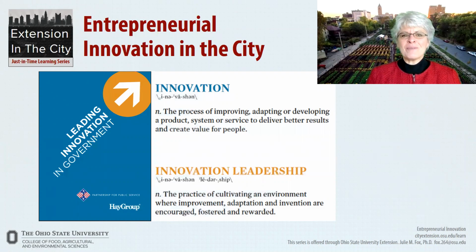There are many terms for innovation. This is one from Leading Innovation in Government from the Partnership for Public Service and the Hay Group. And they look at innovation as really that improving, adapting, or developing. So there's different stages of that process, a product, service, or system that adds value from a customer's point of view. So it's not just about new programs in extension. It really involves different approaches, different product systems or services, and essentially the essential part of this is really adding value from a customer's point of view.